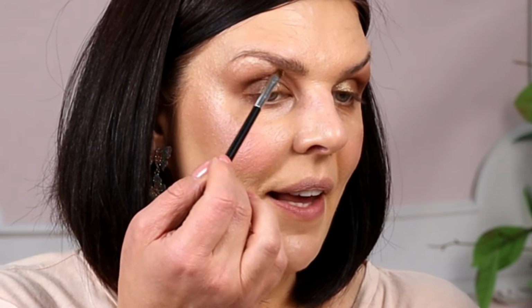I have a small tiny brush, and we're gonna use this lighter color in this palette. I'm gonna apply it right here, very close to my brows. Kind of halfway. I don't go all the way, just right here, halfway. And I'm adding this lighter color right here in the corner.